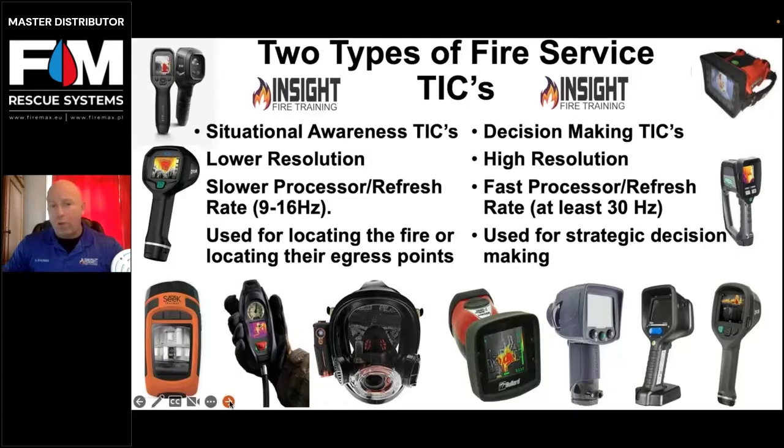A situational awareness camera, like the ones on the left here, is designed to prevent firefighter disorientation, to keep you oriented and regain orientation. That was their original sole intent. And they've been misused, mismarketed, and pushed out into different ways. Yes, you can use them in different ways than that, but you need to realize that they're very limited because of the things that they don't have.